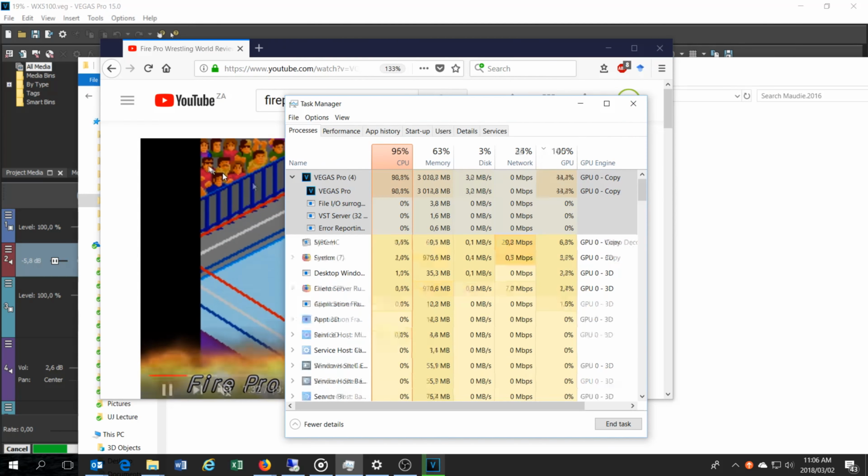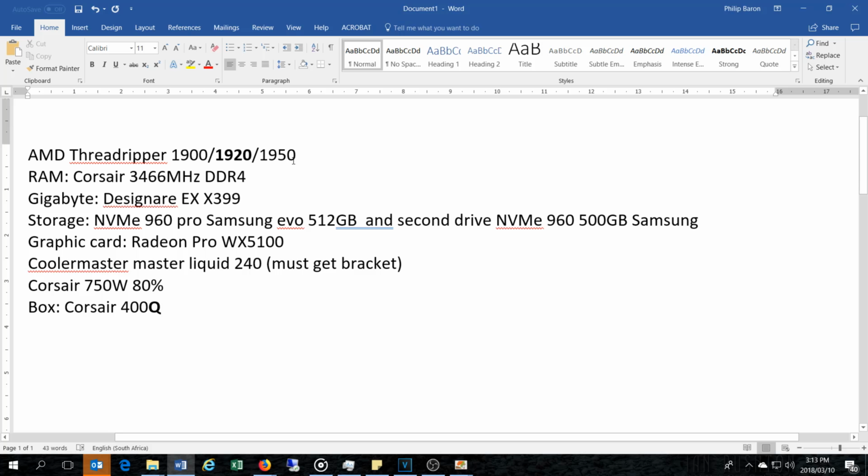So looking at the build, it was the AMD Threadripper. I recommend the 1920. It's the one I used. Obviously, if you've got more cash, get the best one. But price versus performance, I felt that the 1920 was the best option.